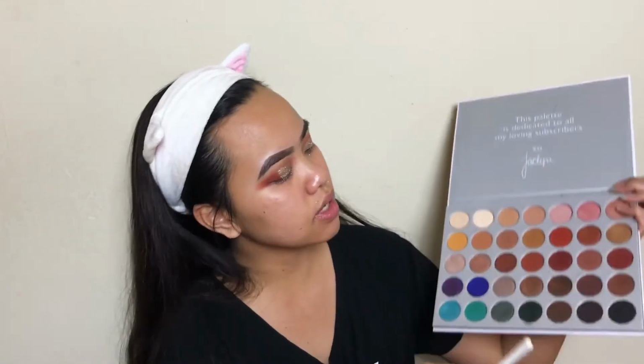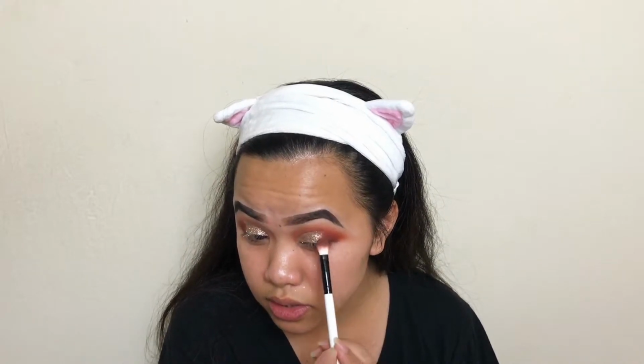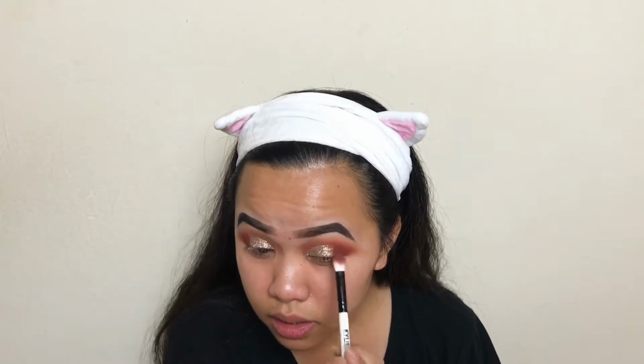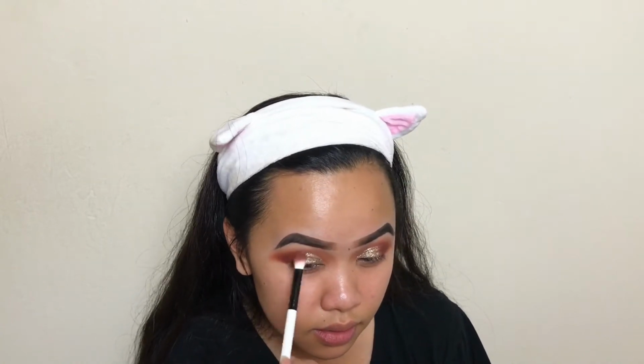Okay, and now I'm gonna go back with Jaclyn Hill's palette and grab the darkest shade that I used earlier, which is this one. And take some and then try to blend glitter and this shade out because I don't want any harsh lines or anything, but I feel like there will be a harsh line. I'm just gonna try to blend it out as much as I can. Okay, not too bad, not too bad.